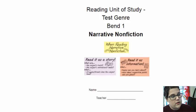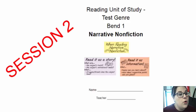So readers, now it's your turn to try. With your practice article, first of all, you need to read it. You're going to have to read through it once and then answer the questions for session 2. Session 2 only. It should not be more than 2 or 3 questions, probably 2. Do not go on to session 3. Do not go on to session 4.